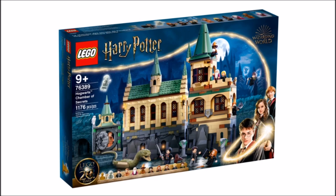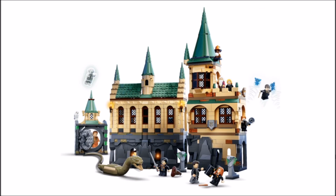1,176 pieces. Now this set is my favourite from the entire wave. I absolutely love this set. We haven't had a Chamber of Secrets set since 2002, so I'm super down to get one again. What's noticeable about this set is how it's virtually the same build as the 2001 Hogwarts Castle set, which of course is the entire point of the 20th anniversary, and that's why they have the green roofs, etc.